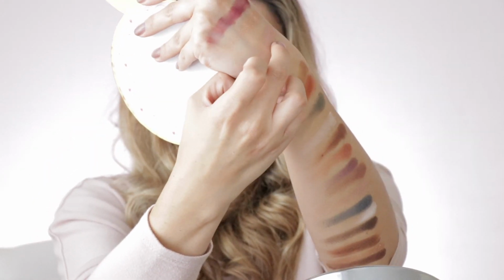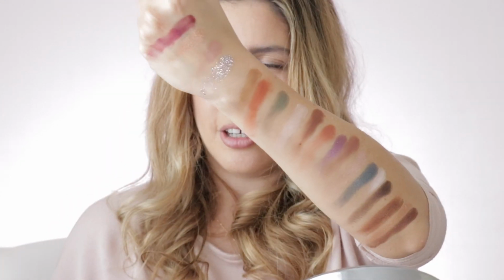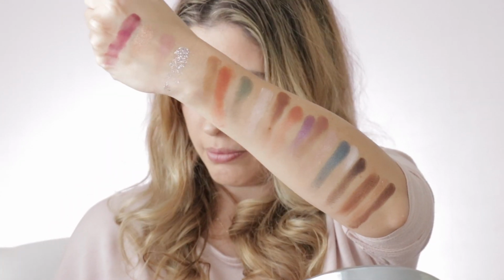And last I have Snow Glow, which is a glitter shade. And here they are, all the swatches. But before I start the eye look, I want to show you the 9 Ways to Shine by Tarte.